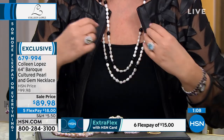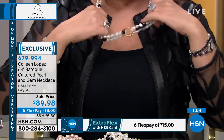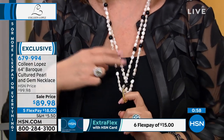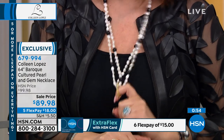So if I want this to go a little longer, I can do that. You know, the enhancer allows you to just do a lot. And then again, if I want to bring this forward and show this and put my glasses or my sunglasses through here, I now have turned my pretty beads into an eyeglass necklace. Just imagine that these are your readers or your sunglasses or your eyeglasses. You loop them through. It works great.